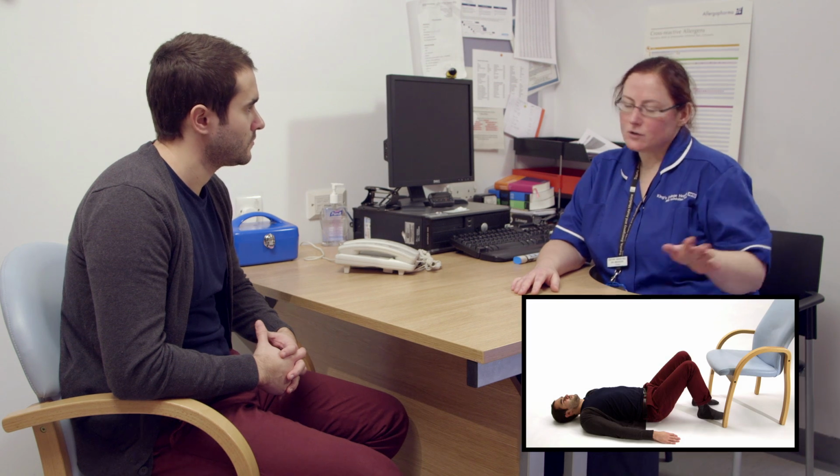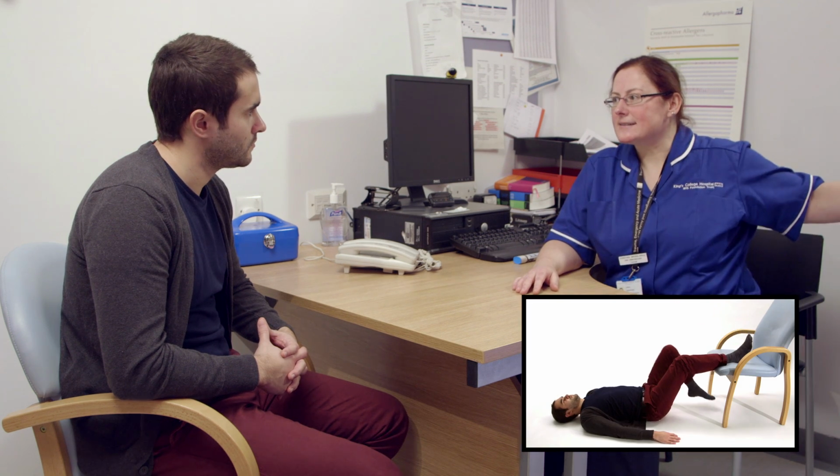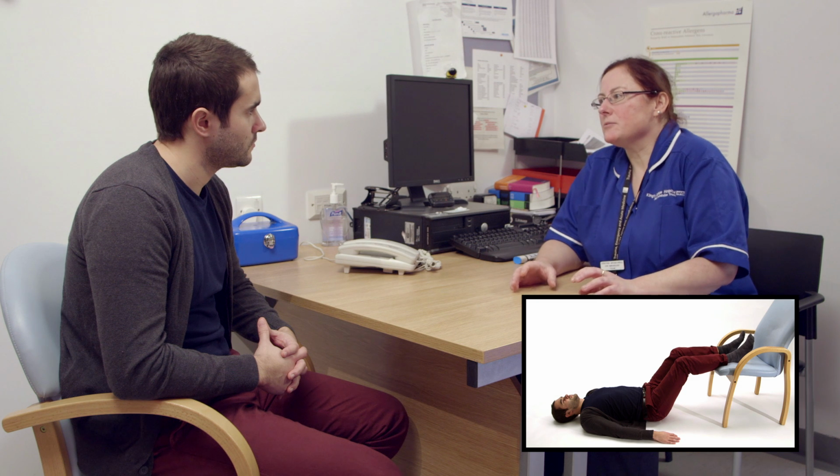If you have got anaphylaxis, the safest place to be is on the floor. If you can tolerate it, lie flat on the floor and have your legs elevated on the wall. That will help you with the dizziness and will make you feel better. If you can't tolerate it because of the asthma, sit up and have your legs on a table or a chair. Your legs need to be higher than your heart for this to work.